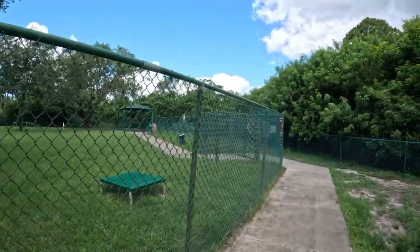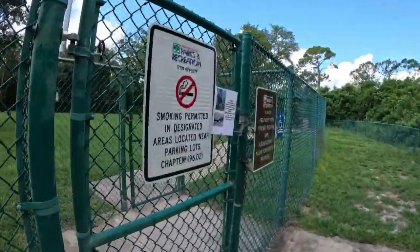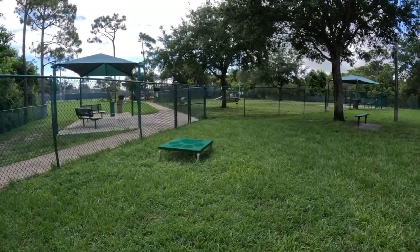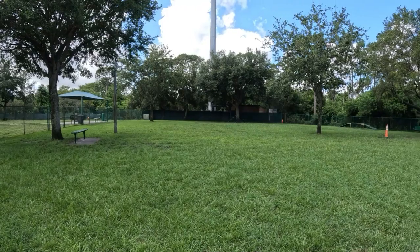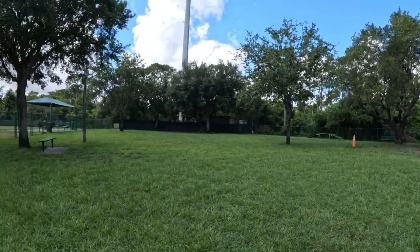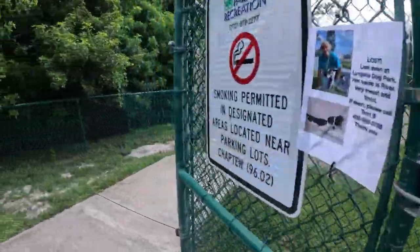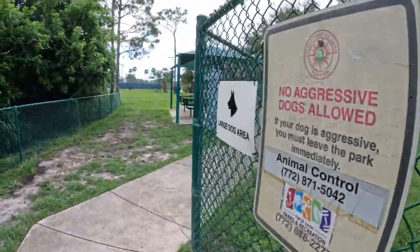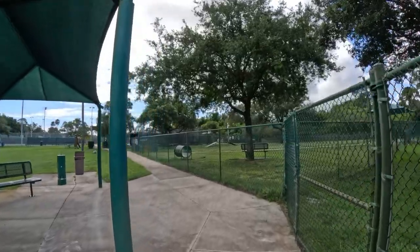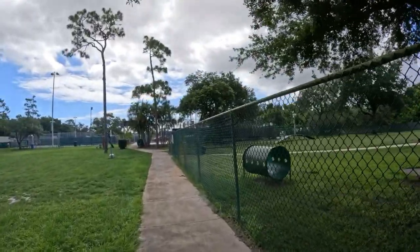There's another big area here. This is for large dogs. Nice large grassed area. They just put new sod in. Beautiful, it's big, it's spacious for the dogs, a lot of areas covered so everyone has a place to sit out of the sun. A lot of exercise areas for the dogs.